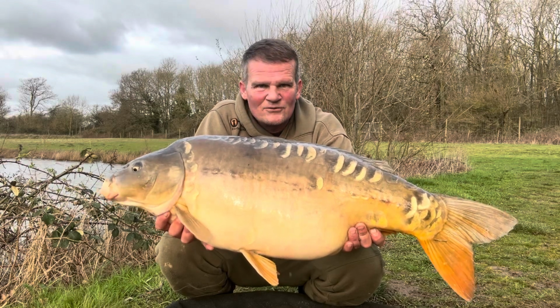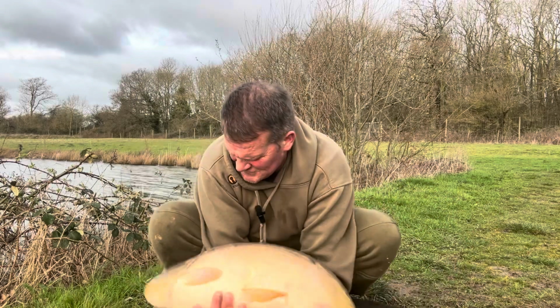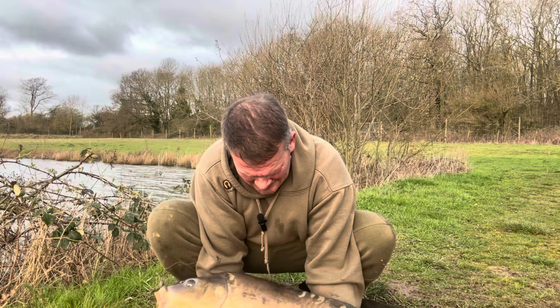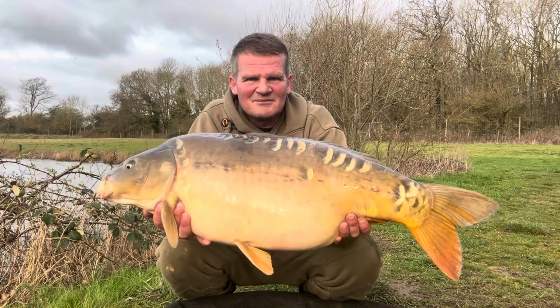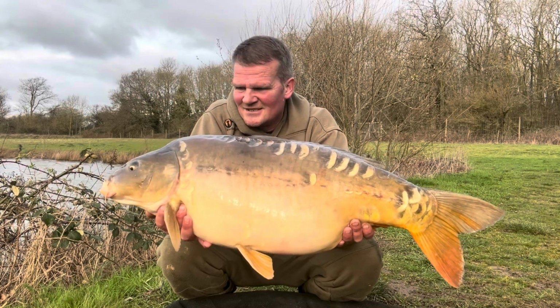Last two rods laying on the floor because I packed the other one up from the last bite, and yeah, what a fish that is. They are in such good condition here. He is full right up, that one as well. That is a lovely fish. The apple slices on his side are bigger on the other side. Crazy.